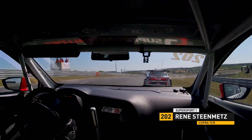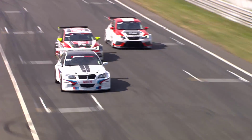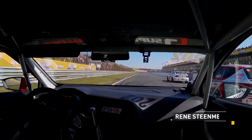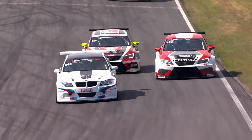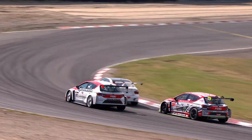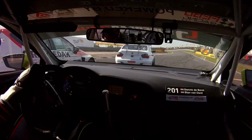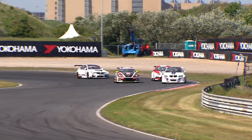René Steinmetz saying, come on, you took the place illegally. Now Stan van Oord attacking the race leader, Benjamin van den Berg. René Steinmetz on the outside wants to take back the place that he thinks was stolen from him. He's very deep under braking. Can he go around the outside and take both of them? Hasn't got the momentum to get by the BMW, but Stan van Oord can't get his nose back into second.